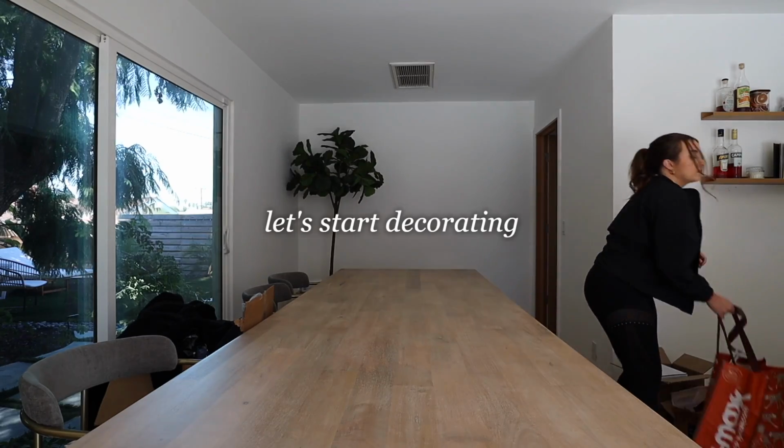I think step one is going to be just organizing everything, probably out on this table so that I can clear up my floor space and just see everything and pull from that, and then decorate different areas of the house. I also have some items that are gonna be for outside, so I'm gonna move those just to the patio so that everything's divided.